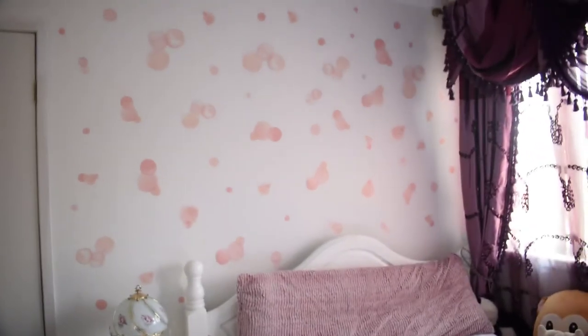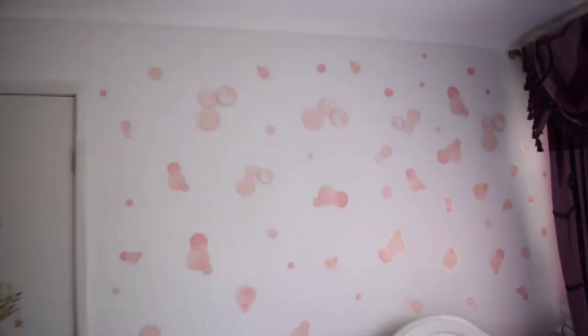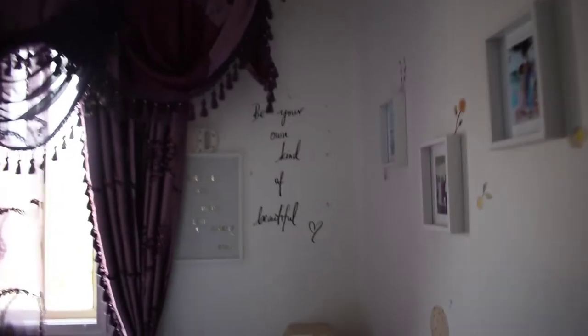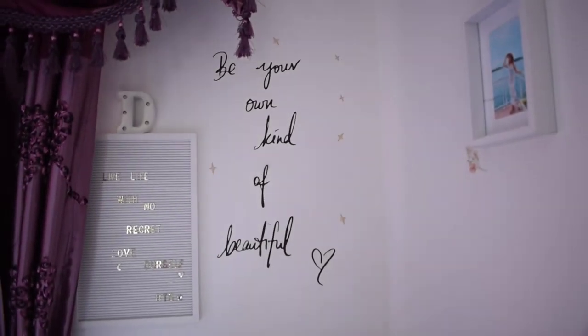Stickers, wall stickers from Shein, and just to give it some color and vibe to the room. And I think they're pretty okay. I think they don't stick as well to my wall for some reason, I don't know. And up in this corner, self reminder, you know.